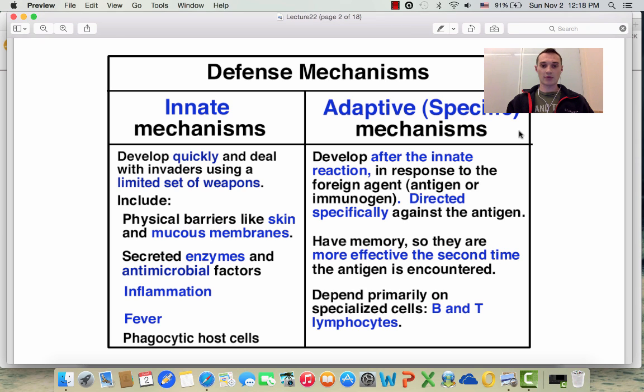So to begin our look, we're going to break the immune system down into two divisions. We're going to look at the innate mechanisms and the adaptive specific mechanisms of the immune system. So let's begin with the innate system. The innate mechanisms develop quickly and deal with invaders using limited sets of weapons. Now, these sets of weapons are very powerful, though, because think of how many millions of bacteria your body comes into contact with every day, and you're not always sick, even if it feels like it sometimes.